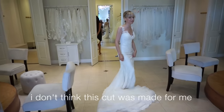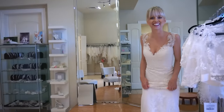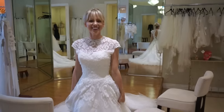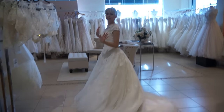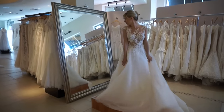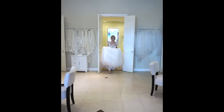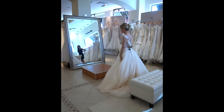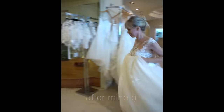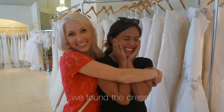I don't think this cut was made for me. That's what we determined in there. Nope. It's too sweet, right? It's like, I wish I was this girl. Oh, this is beautiful. I would have gone for something similar to this. Whoa. This is fun. I love this dress. Second place. After mom.